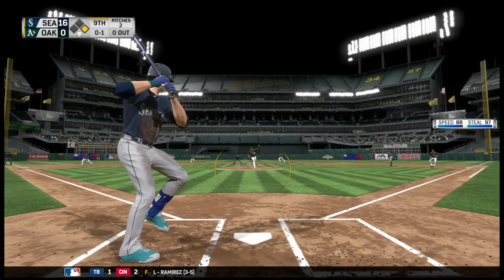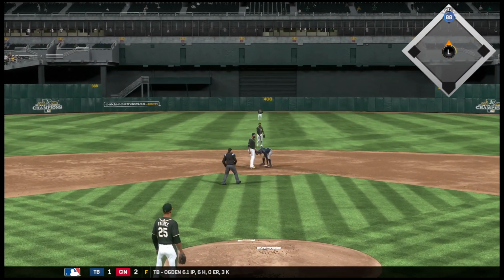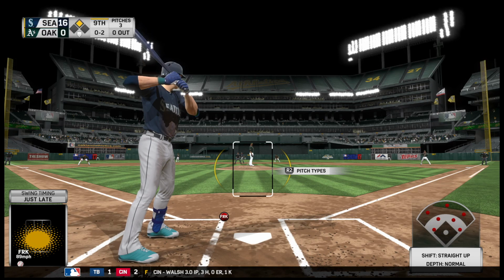The 0-1 pitch. He's running again. Pitch swung on and missed. The throw way late, and he's in there easily at second.